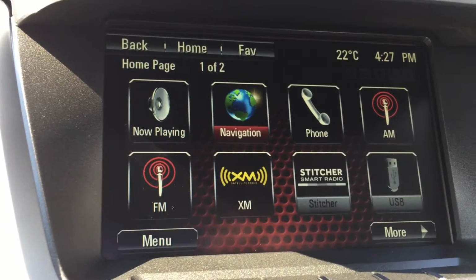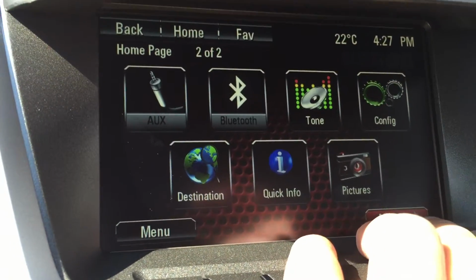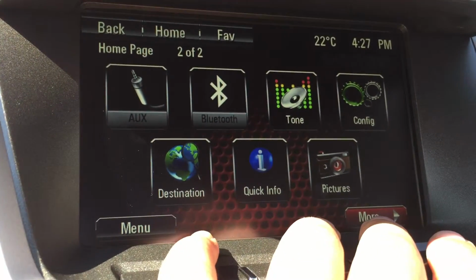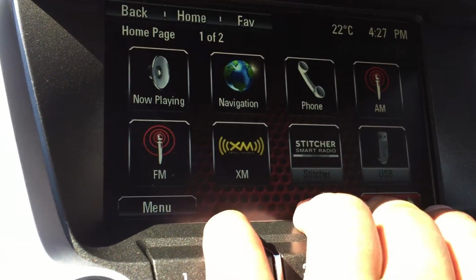As well as that, you do have your AM, FM, and XM radios, and you can connect your phone. And if you go down here to the bottom, you click more, you do have an equalizer, configuration settings, your destination, as well, where you can input certain addresses. And as well as that, you have your quick info settings.